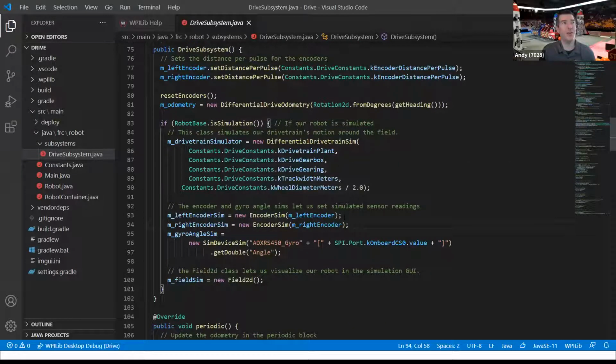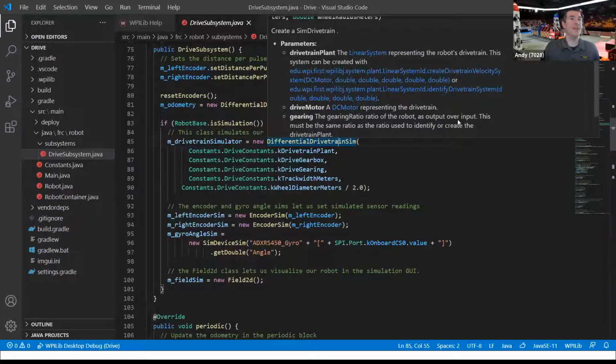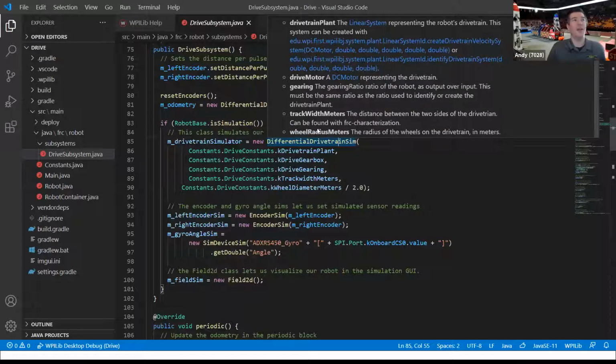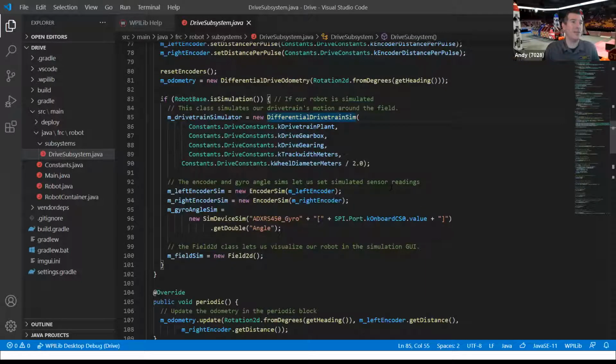The encoder simulators need to take the encoders. The drivetrain simulator takes a bunch of parameters. So if we hover over it, we can see what some of those parameters are. So we have to give it some information about what our drive motors are, how they work, what our gearing is, what our track width is, the radius of our wheels, a bunch of that information so that it knows how to simulate where our robot is and how it functions as it rotates.